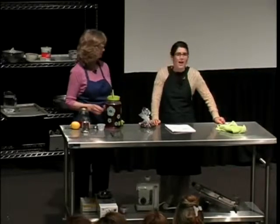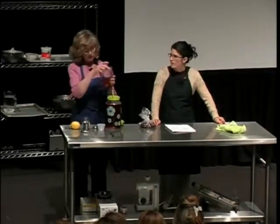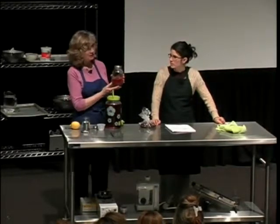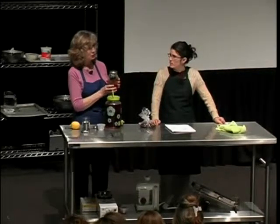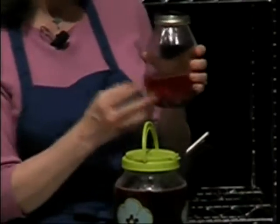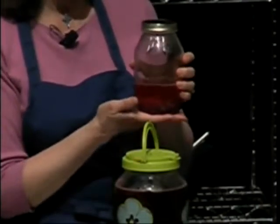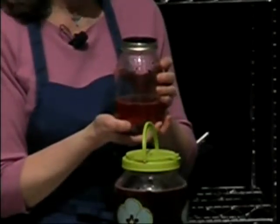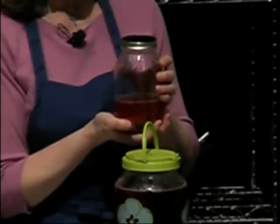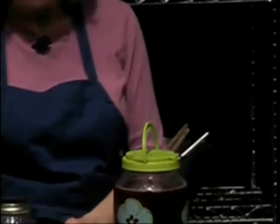Great. How do you store them after you've used them? We strained them out already, and I just have them in a little water in here, and they don't go in the refrigerator. They just stay at room temperature. But what I will do when I get home is strain all this out and rinse them off, and then keep them in a jar with water until I make my next batch.